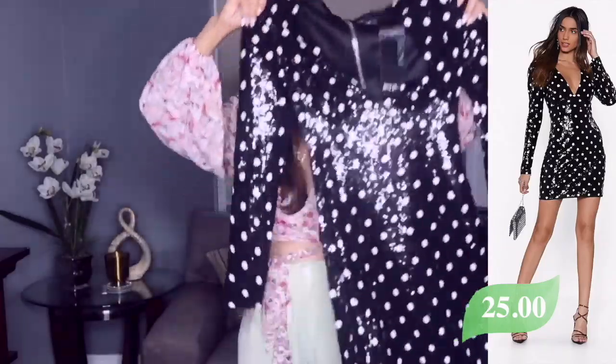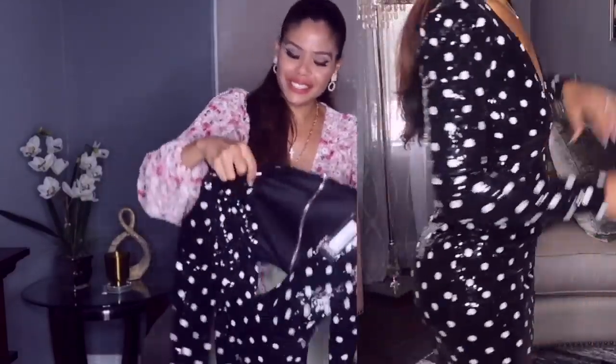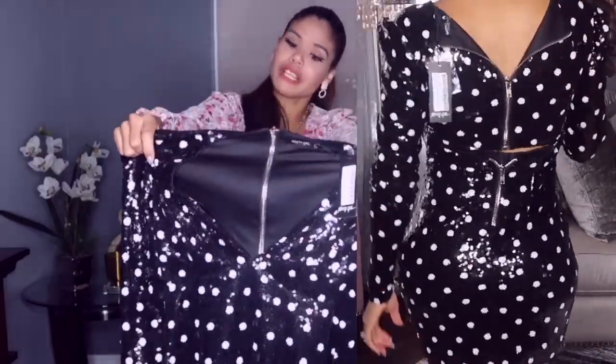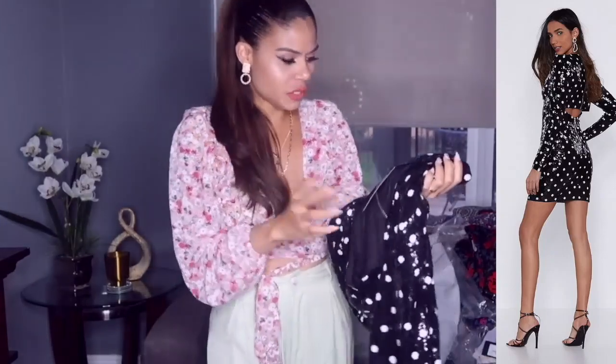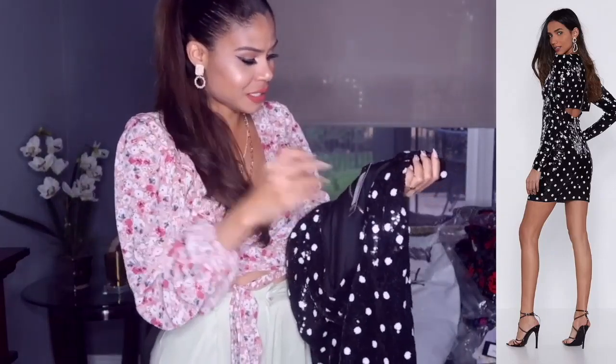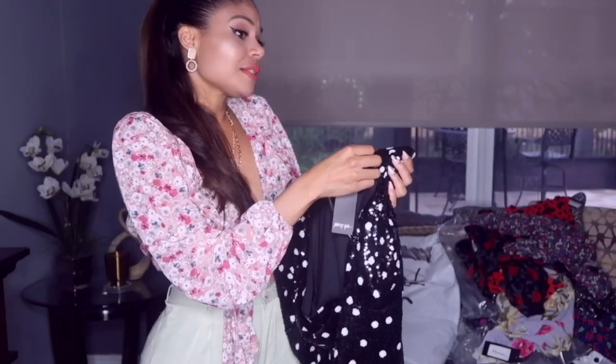Do you see this? This is another dress just telling me that we need to go out. We need to go fiesta. We need to go party. We need to find a place to go and use all these items because it has sequins, polka dots, sexy, long sleeves. Love this one. Highly, highly recommend this one. And I got this one in size 6. No, wait. This is UK. Size 2.